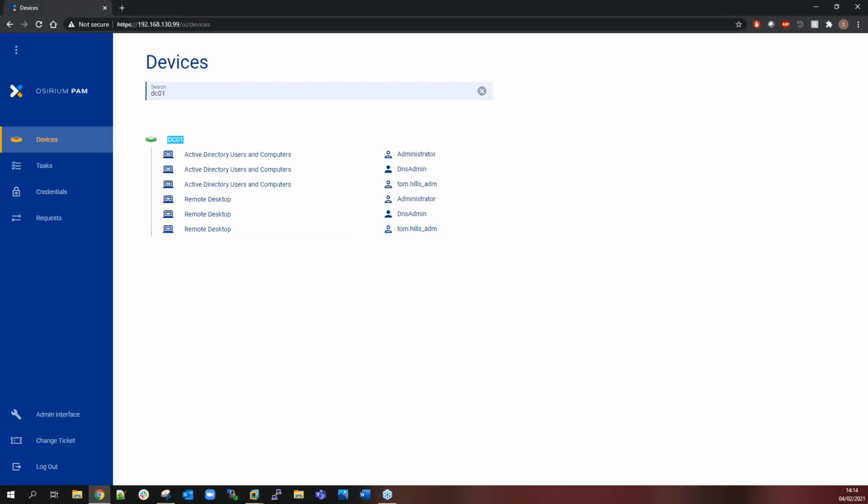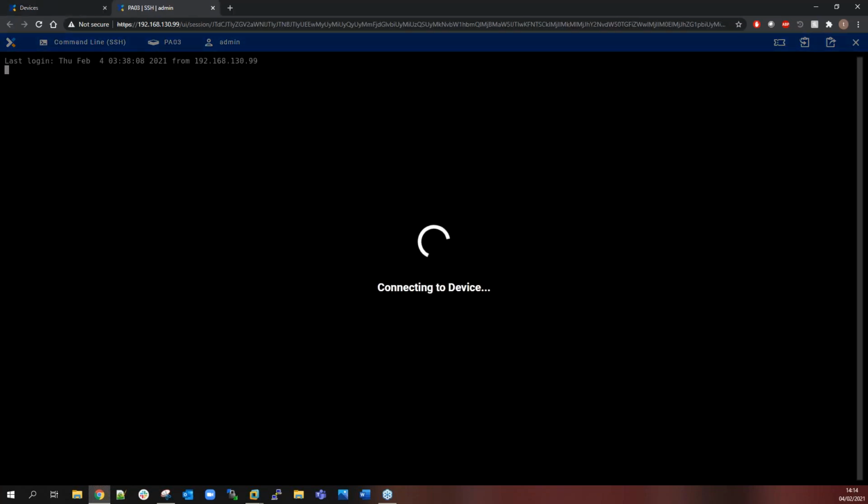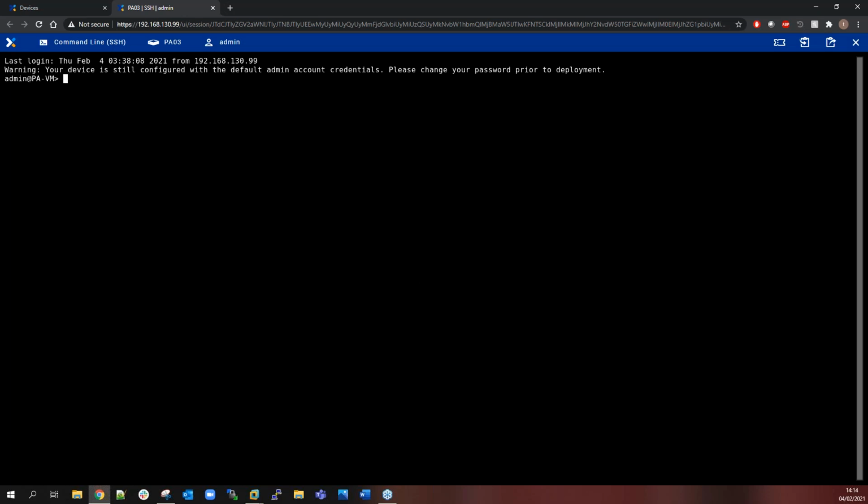So domain admins, or even in the network world, we have a quick example of this, it could be a network admin. A similar example again, opening up an SSH session using the admin account on a firewall. However, I'm not recording this session. So you can then start to think about recording sessions based on the criticality of that device.